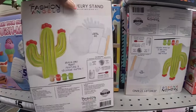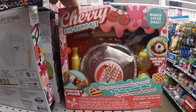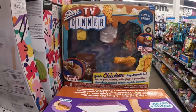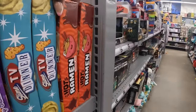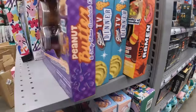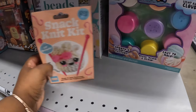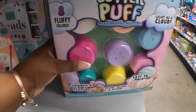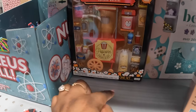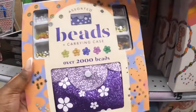Fashion Angel jewelry stand. You paint your own stand. There's a cherry pie slime kit. I did show you guys this one the other day, peanut butter slime kit, and then a dinner one. Oh, there's also a ramen one. That's cute. Been randomly seeing these everywhere. The snack knit kit, so they have a little dumpling, butter puff. Cinema stand, popcorn machine, the little minis. Assorted beads and carrying case.